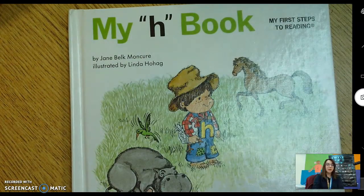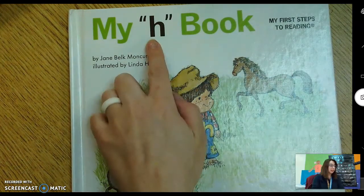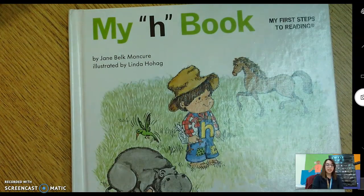And today we're going to be learning about this letter, letter H, and the sound that H makes. H says, ha, like you're really tired and you're trying to catch your breath. Can you make that sound with me? Take a look at my mouth as I'm making that sound. My mouth is open, and my tongue is touching the bottom of my mouth. I'm pushing air straight through my mouth to make that sound.